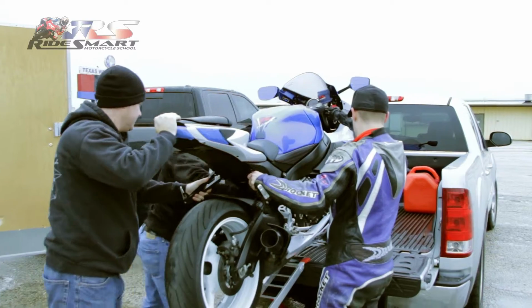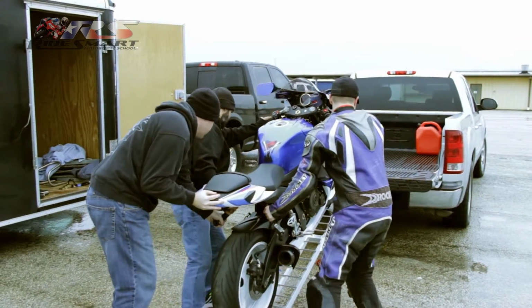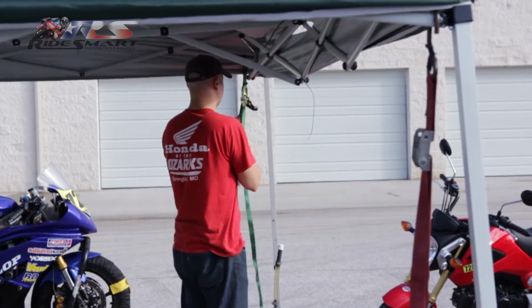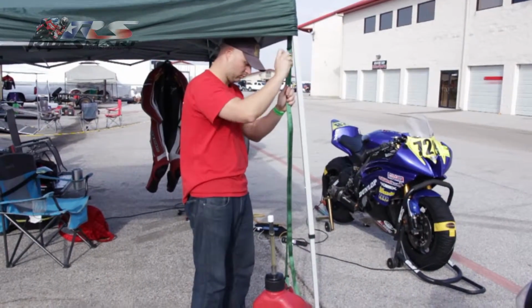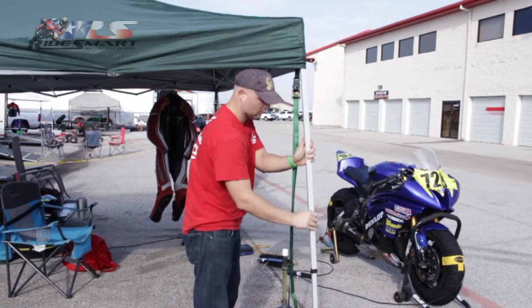As for where to put your bike, most tracks have covered paddock areas which can be rented for a small fee. If that doesn't interest you, bring a pop-up canopy and have it right next to your vehicle. Be certain to securely anchor the canopy at all 4 legs to avoid losing it in gusts of wind.